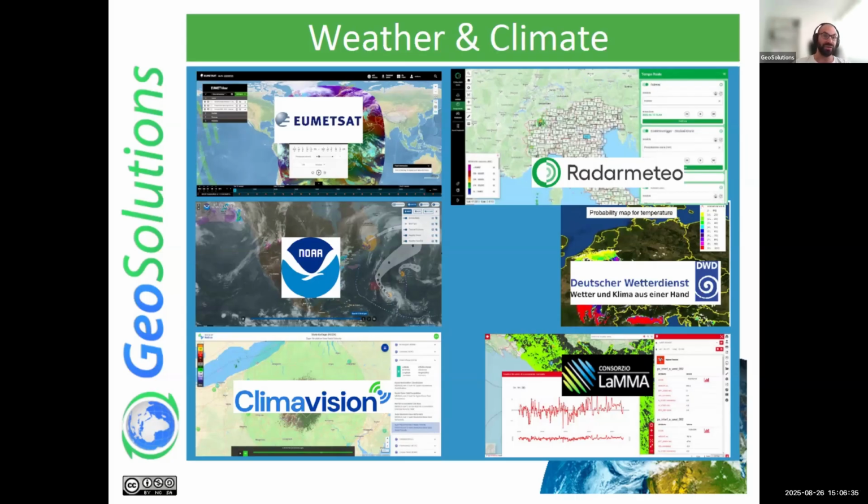For example, for Climavisions, we help them deliver real-time data coming from radar networks. And for DWD, Deutsche Wetterdienst, we enable advanced geospatial platforms for weather and climate data, for example for forecasting risks, map risks, and for public government authorities.